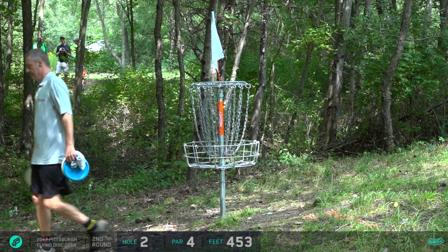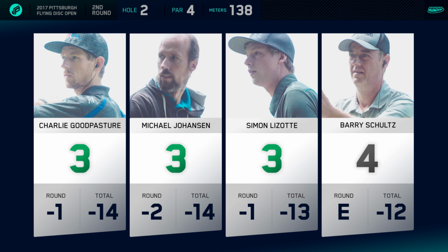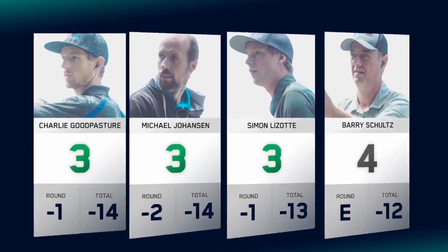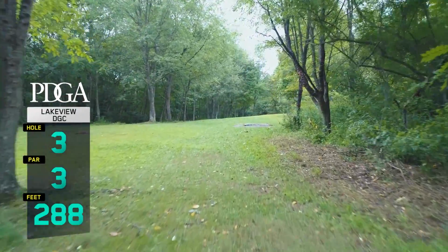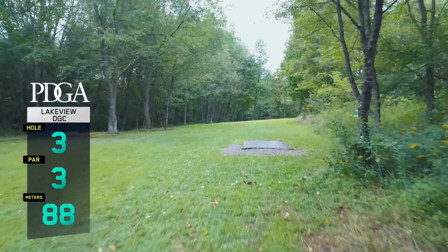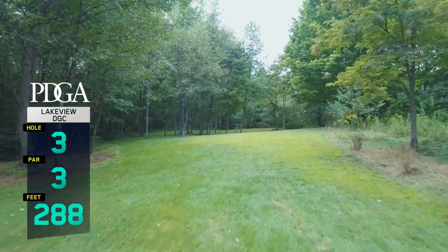Yeah, and there was an eagle on this hole in round 2. Really? Max Nichols, a lefty, threw in probably a turnover second shot and got his eagle. Wow. But it also produced 4 bogeys, a quadruple bogey, a double bogey. So there's a lot of numbers going on in hole 2. Yeah. Well, anything with OB and hillsides, you're going to get some scoring separation.